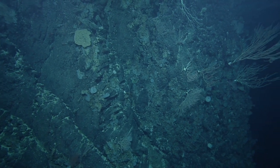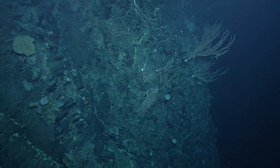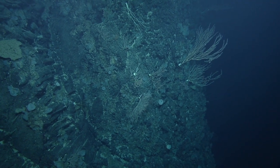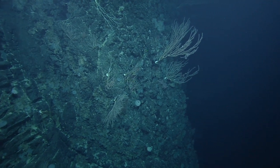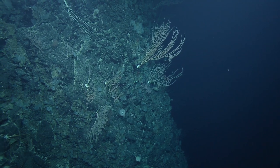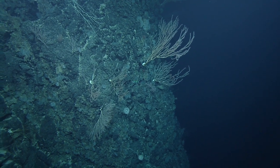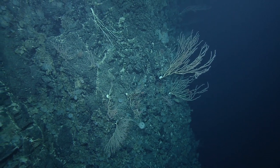There's a really long ridge on the other side, and then here we're on the edge of what looked like a really striking slump, like this perfect crescent of where a landslide had given way. So we're looking at some of the features on the side of that as we come up.